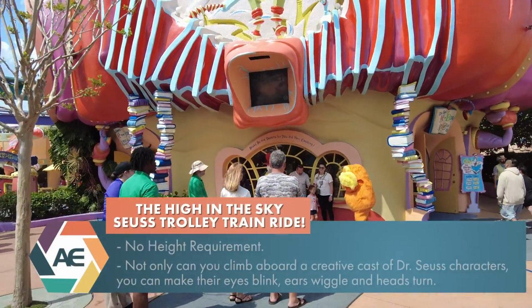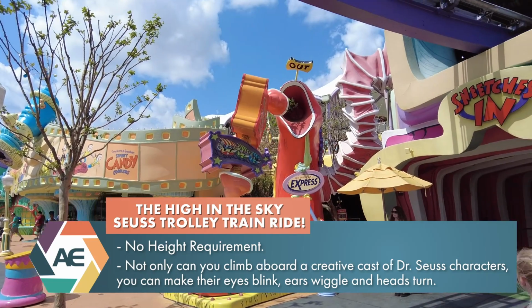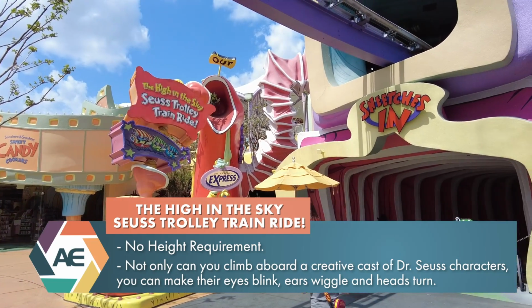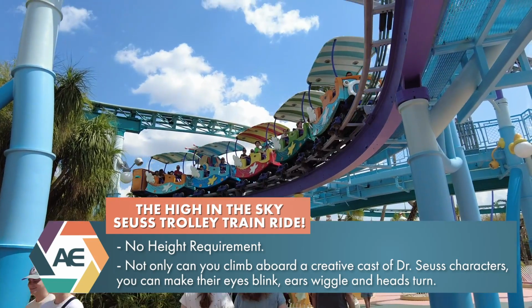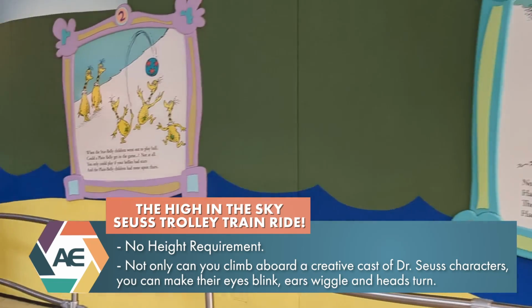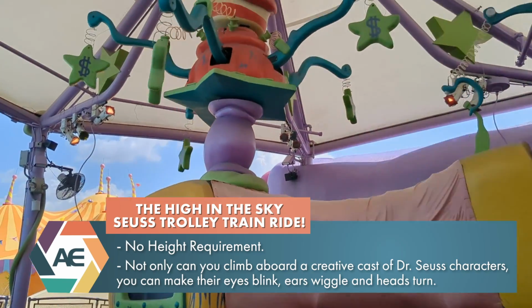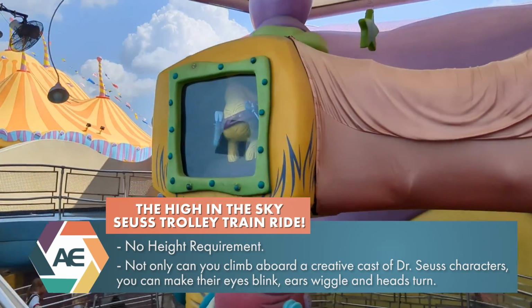Sorry, Lorax. For our next stop of the day, we are at the High in the Sky Seuss Trolley Train Ride. This is a train ride over top of Seuss Landing. It's kind of like their very own people mover. It's really cute. It shows you a lot of scenes from different Dr. Seuss books and has some fun little songs that you can kind of hum along to.